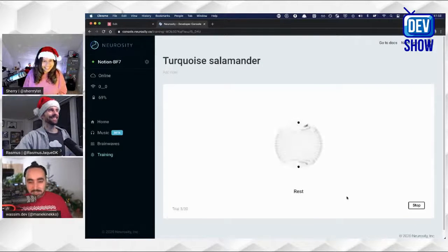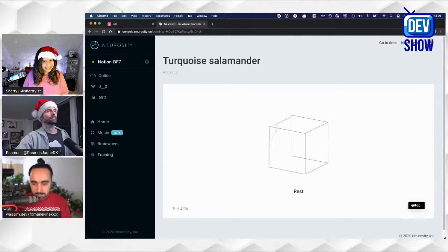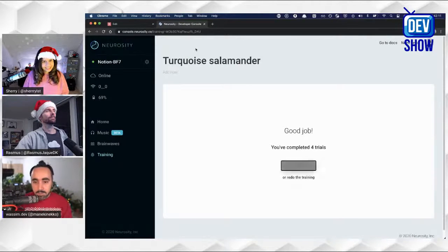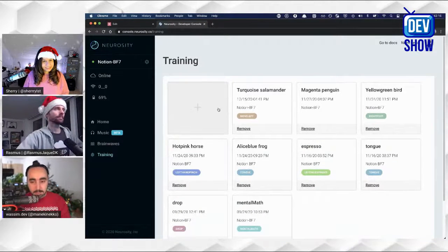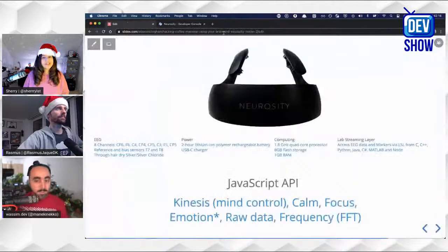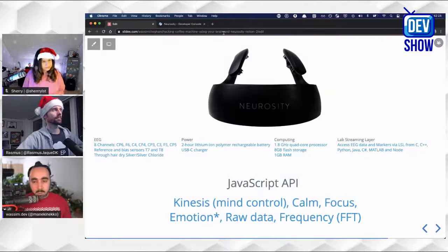And then you have about 30 steps like this. You need at least 15 in order for the model to work, but it's good if you go through all 30 steps. And then you create your actual machine learning models there. Then you use the JavaScript SDK to access those predictions. And once the prediction happens, you can trigger anything.